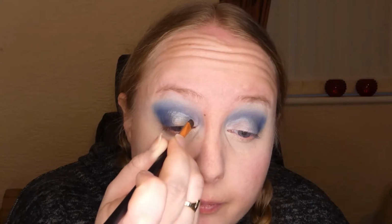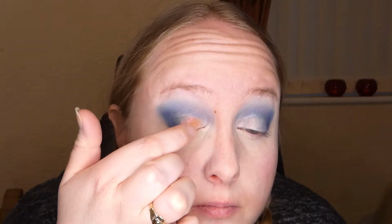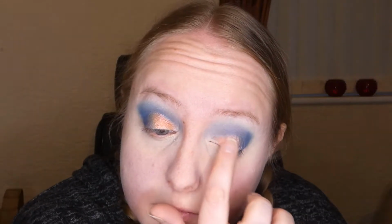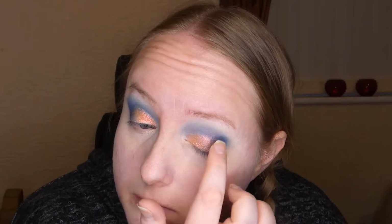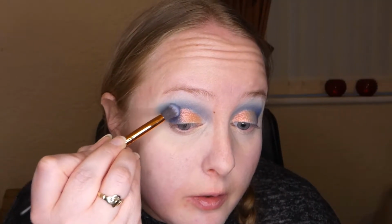I was then going to do the cut crease, and because I didn't want to stay in my own box and do something too obvious, I went over it with the Peach Shimmer Nebula. I tried it with a brush first, but that didn't want to cooperate, so I went in with my finger instead, and that worked a treat. I'm going to meet that just with a little bit more of the void shade on the outer corner.